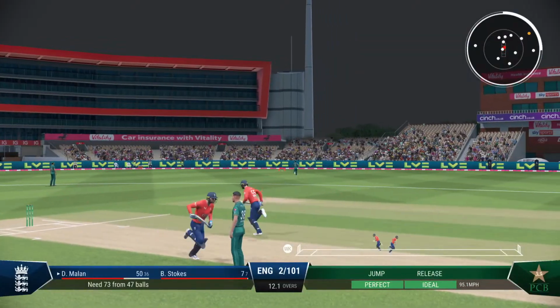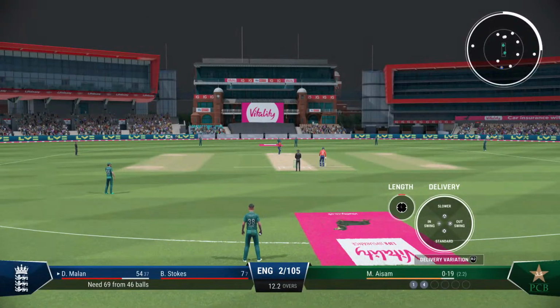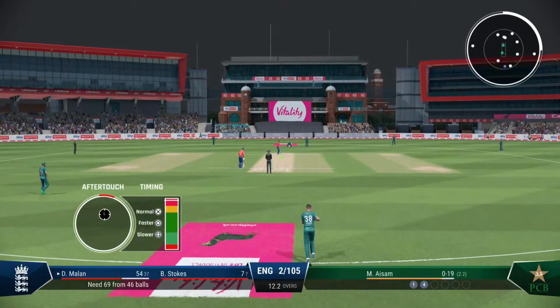Edge, there's no one there. Could go down to the boundary. Didn't time it at all, but managed to get it away to the boundary. A wonderful delivery to get the edge. You've got to keep hammering away at that spot time and again.